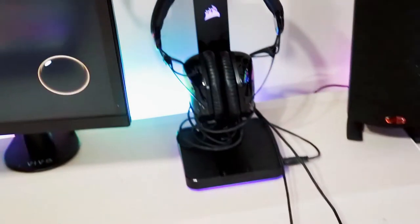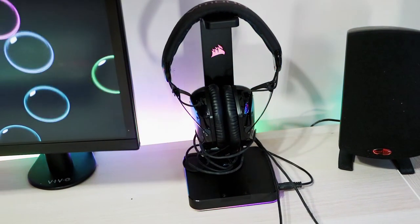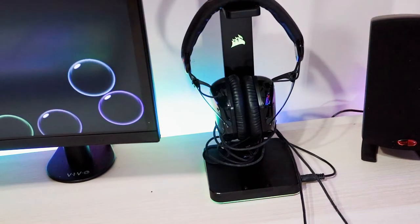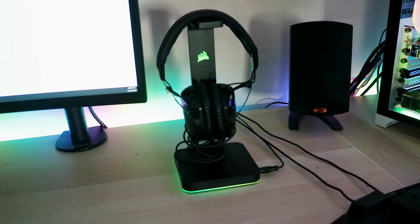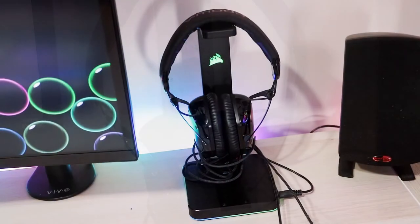So, moving on, I have the Corsair headphone stand. Now, this headphone stand has a 7.1 surround sound amp in it, and it's pretty accurate for the most part. I can tell the difference when I'm cutting the feature on through my headphones for sure. It helps me, you know, track enemies and stuff like that better in my games. So I really like that.